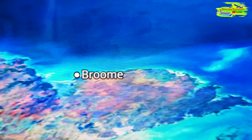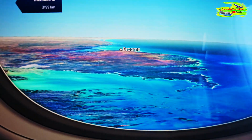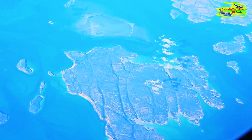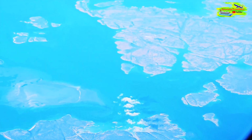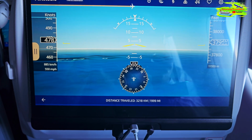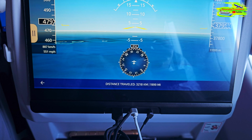And this is Broome. Probably we can't see Broome, maybe we can if we go to the left window. Yeah, so on the left-hand side people are watching Broome. Wow, this is gigantic. So great. Look at the cockpit view. It's all ocean in front, and this is going to be for the next couple of hours until we start to look through Singapore and the Malaysian Peninsula and islands.